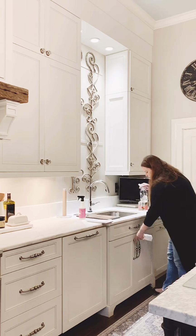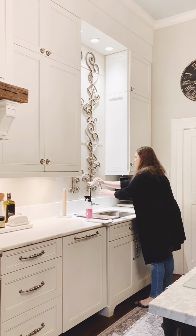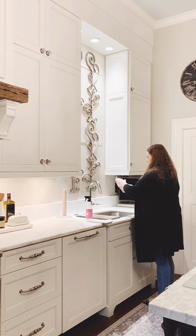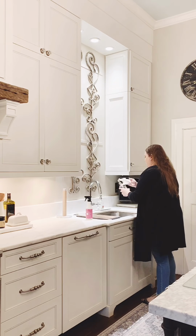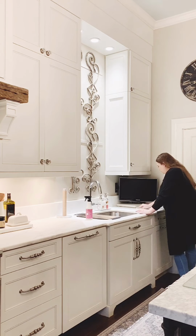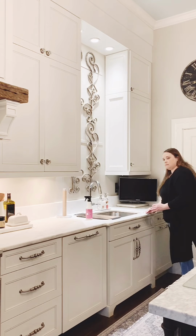So the counter spray that I'm using today is Mrs. Meyer's. It's in the peony scent, and I'm so glad that they actually kept this scent year-round. It used to be a seasonal scent for Mrs. Meyer's, but I think enough people realized, okay, this is people's favorite, so why not have it year-round? So I'm so glad for that. It gets you in the mood for spring. It's just a nice, fresh floral scent without being too overpowering, so I really love it.